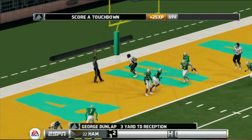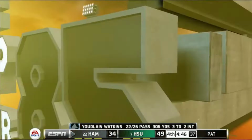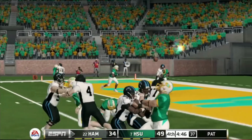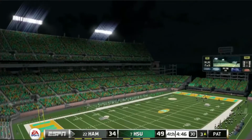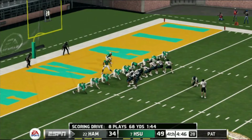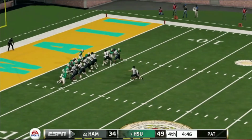Quick throw, caught, touchdown. And for Watkins, that's his third touchdown pass of the game. The one thing this quarterback does a nice job of is taking what the defense gives him. He's always looking for the open target. I'm kind of surprised these guys are still losing after the type of game that this quarterback's having.